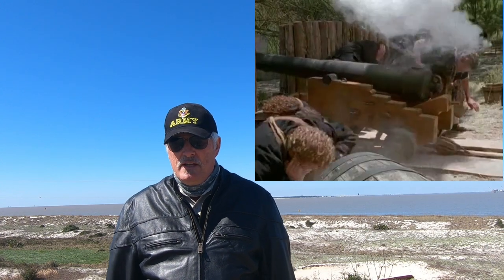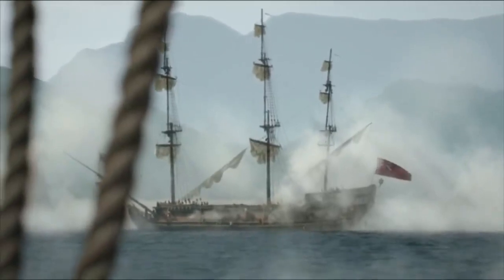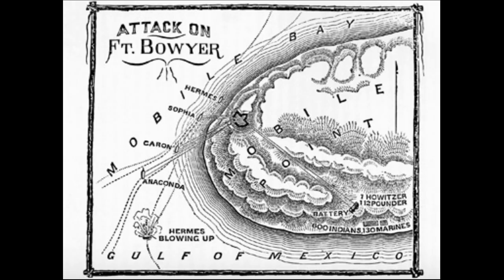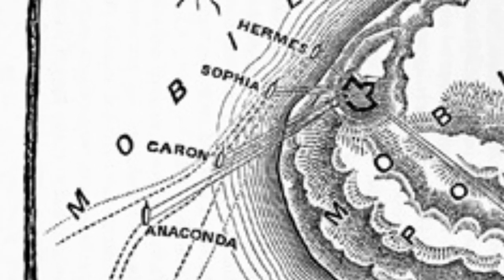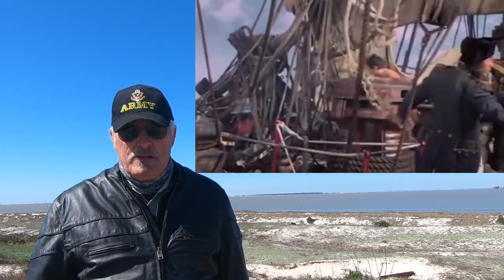Then, with a lucky shot from one of the American cannons, a cannonball tore through the anchor line holding the HMS Hermes in position. And she drifted with the current until running aground on a sandbar very close to the fort. The ship was now a sitting duck for American cannons. With the American artillery raining down upon them, the ship was pulverized, and there were many casualties.